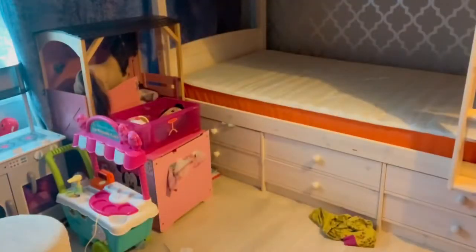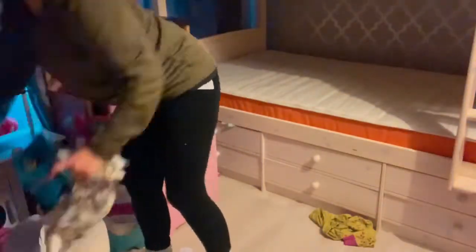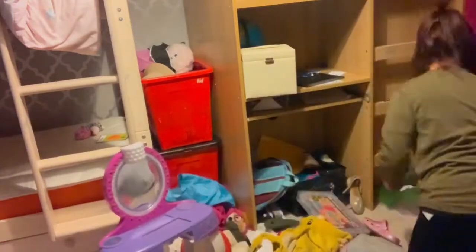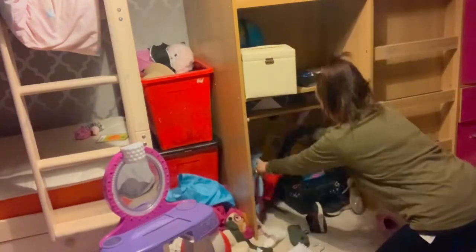So yes, this is a room that definitely gets a lot of mess everywhere. I'm sure everyone else has that problem with their children. Bedrooms are difficult to keep clean, but the toys are there to be played with, aren't they?